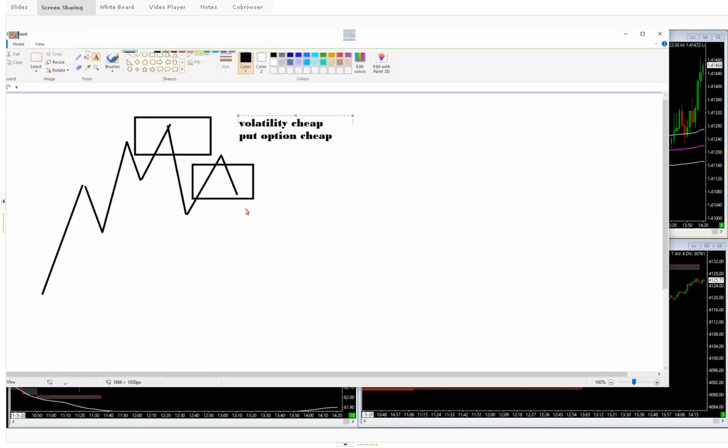So what happens when we get a massive spike in puts? What do you think usually happens to the VIX when you get a massive spike in puts? What normally happens when you get a massive spike in puts? What do you think should happen? You expect a big spike in volatility, right? So what happens? Only one person knew the answer to that question.